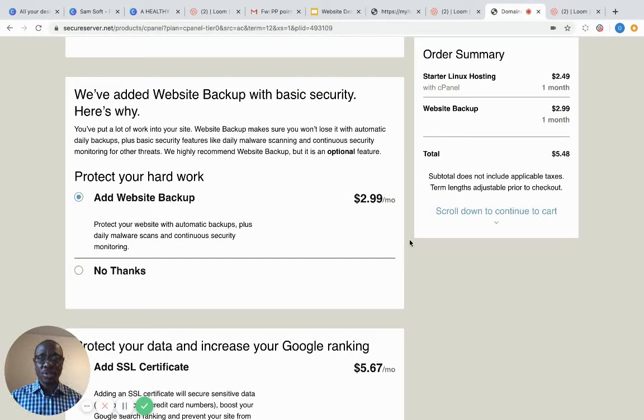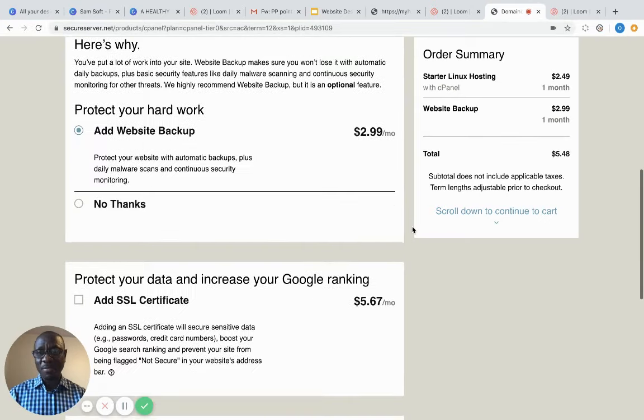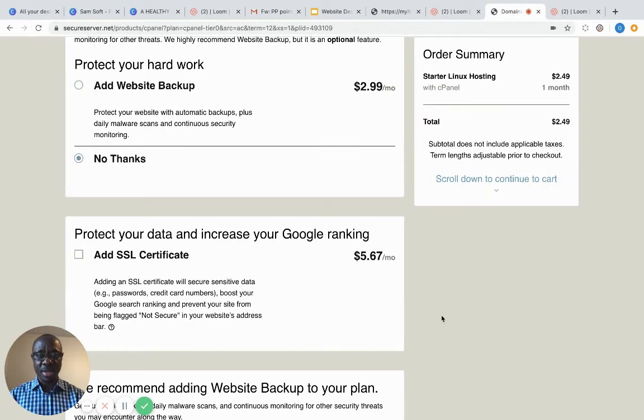Also, if through your own carelessness you play with some code and it causes your website to go down, you can restore your website back to the last update. So that's why it's important. But if you have the money, you can add it. For the sake of this tutorial, I'm going to say no for now.